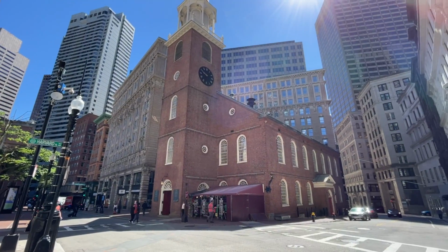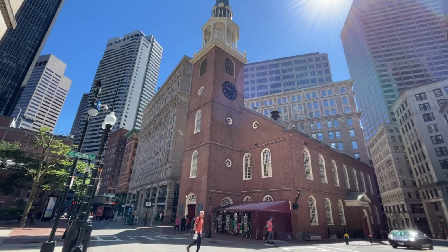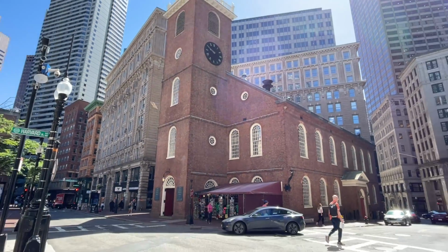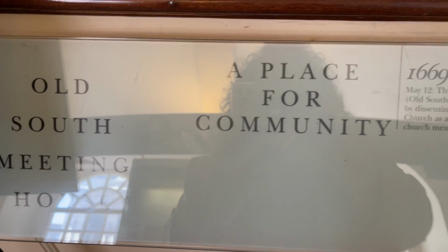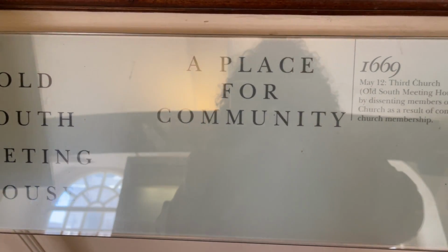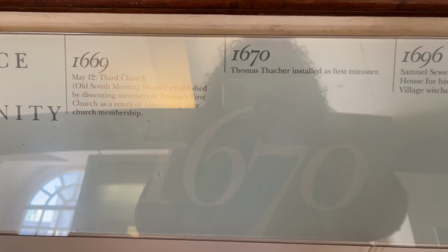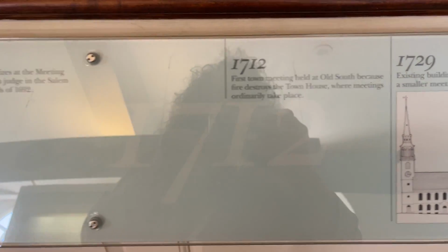All right, now I'm walking back to my hotel. Here we have another view of this building where they plotted the Tea Party. And it looks like the door's open, so I might be able to go take a peek inside. I've already given you the history of the building, so I will not narrate this part. Instead, I'll allow you to take a look at the exhibits inside the Old South Meeting House, pausing wherever you feel like pausing, and continue on. And in the meantime, I hope you enjoy the music.